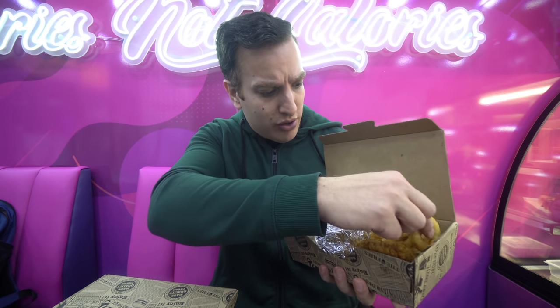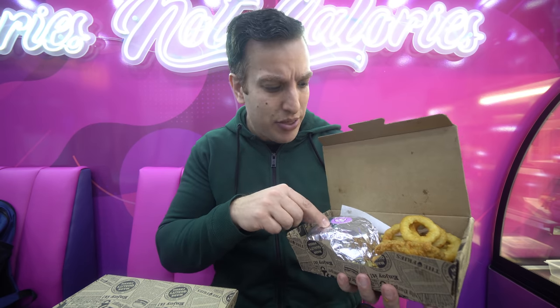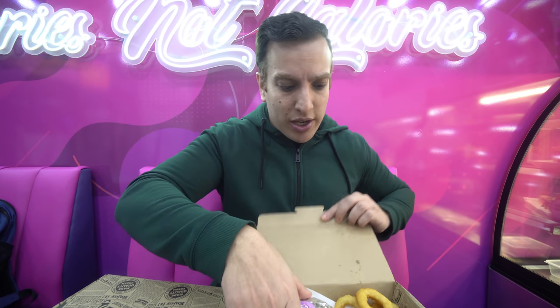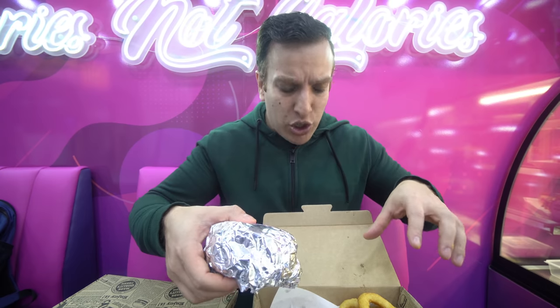So moving on now to the paradise box. This has got some fries, a couple of strips there, and some onion rings too. I think it comes with chicken, but you can choose. So I believe this is a beef burger, but I could be wrong. I'm pretty sure this one's a beef burger. I've just had the chicken. There's a good amount of food in it. It's quite a good portion size. Priced pretty well too, I have to say.